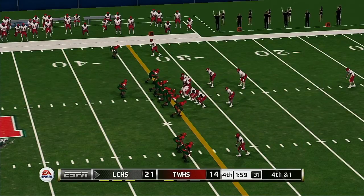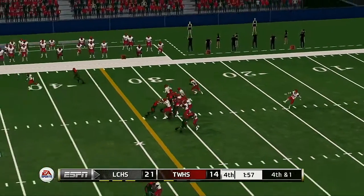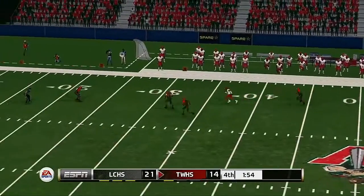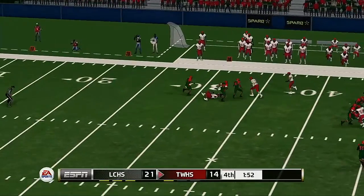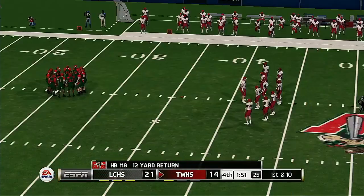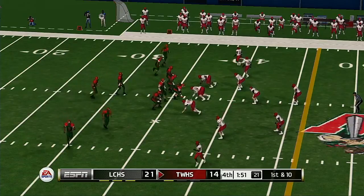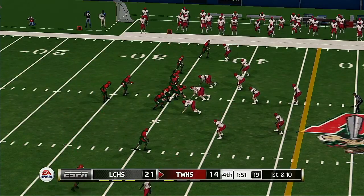Cronin awaits the snap. Excellent punt. Knocked out of bounds. Right around the 36-yard line. So it's time to see this offense go to work again. This defense couldn't stop them from moving the ball and inevitably finding the end zone.